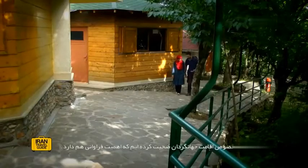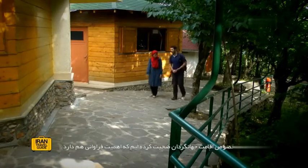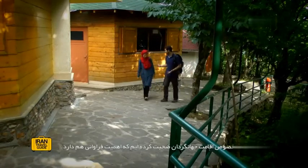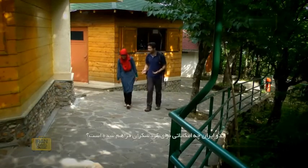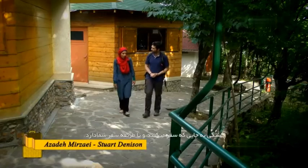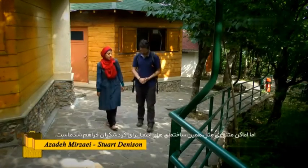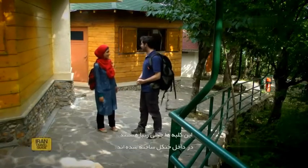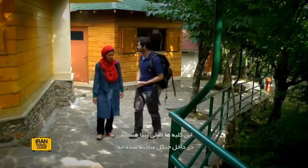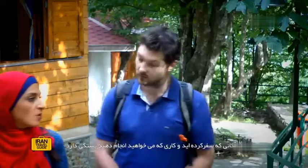So we've been talking about the accommodation on offer here. We know that for tourists, accommodation is one of the most important things. Yes. What sort of things do we have on offer in Iran? Depends where you want to go and what you want to do. But there are different varieties of accommodation, like the place here you can see. Now, these cottages are lovely. I mean, they're just sort of tucked away in the woods. It very much depends on where you want to go and what you want to do.